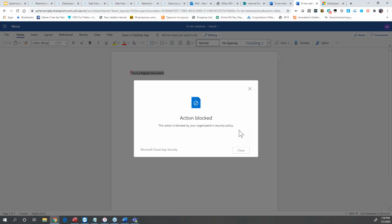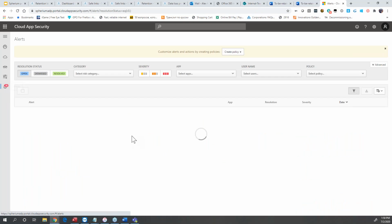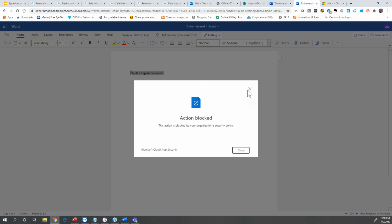And Alex, just a question that came in. When the action is blocked, you can also view it in the MCAS dashboard, correct? Yes. And as soon as it happens, I can set up the alert saying that a copy paste action has been blocked. And once again, I don't have to collect those, because the action is blocked, no harm, no foul. But some admins actually care about those, and they want to be alerted as soon as it happens. Once again, it depends on the size of your organization and on your usage traffic. You may end up with too many alerts, right?